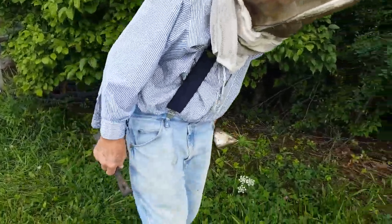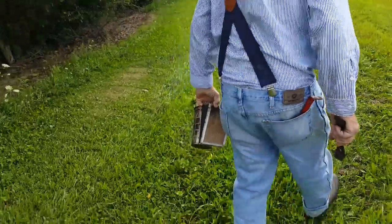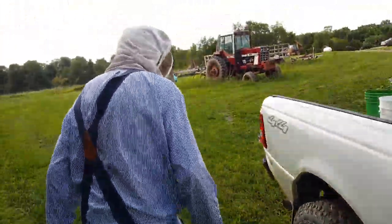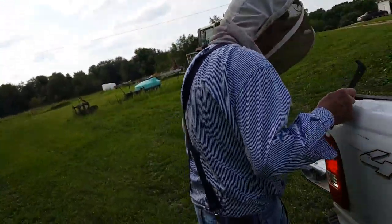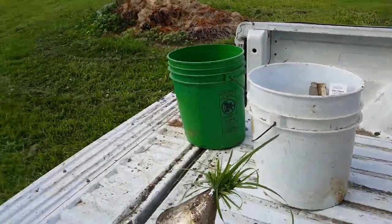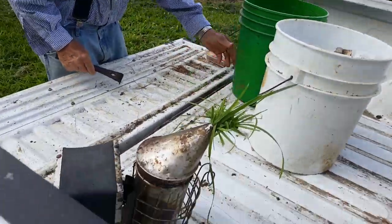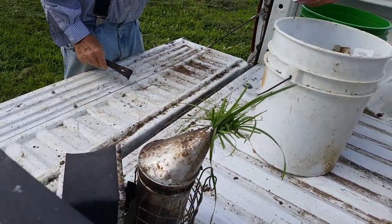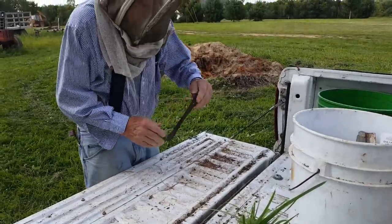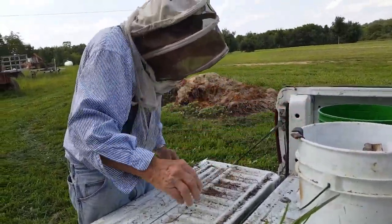That way they don't have to spend too much time keeping the place cool. And they'll do that. When it gets real hot, they'll go find water someplace and bring droplets of water back. Oh. And that's interesting. So they spit it out in the hive and then they can fan their wings over it and you got a swamp cooler. That's neat. I didn't know bees did that. Yep. Wow.